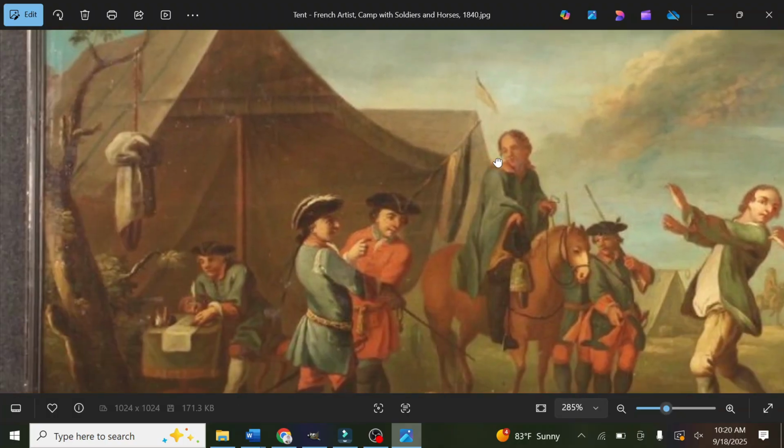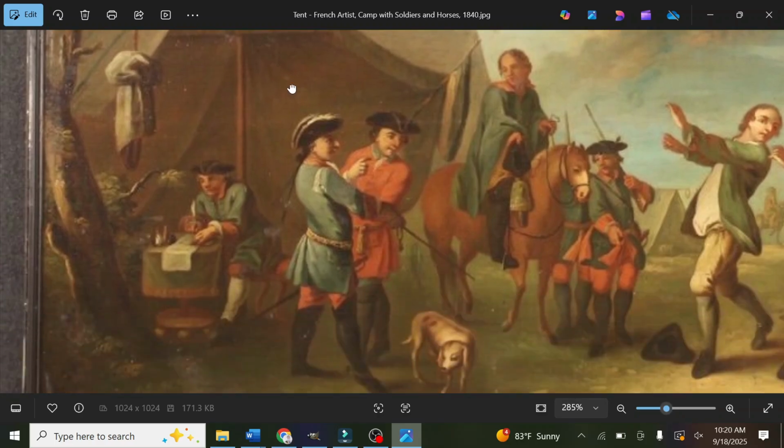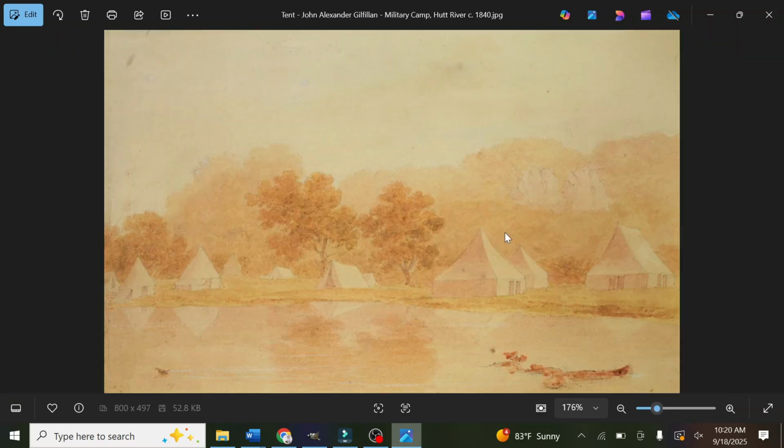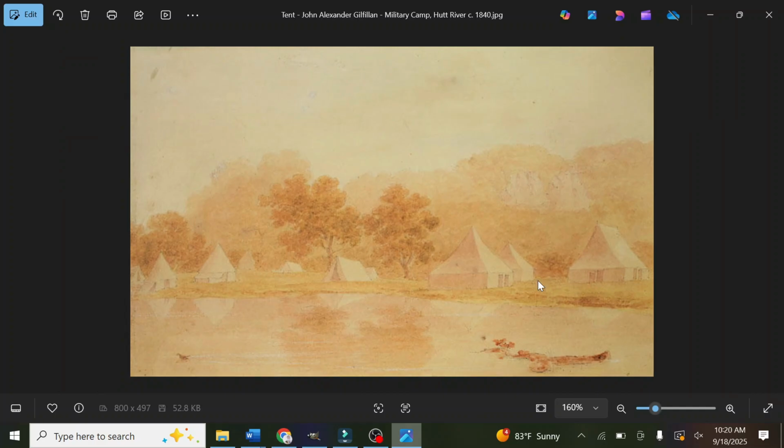This is a French painting. And we can see somewhat of a wall-ish tent, I suppose. Don't get a lot of detail on it. This is another one, more like wall-type tents, but less rectangular and more square. And then we have some larger A-frames in the background as well. This was on the Hutt River, circa 1840.